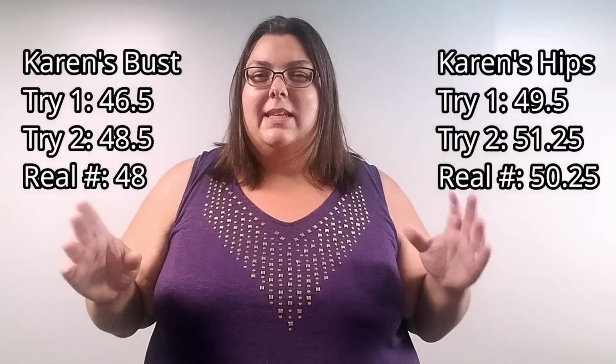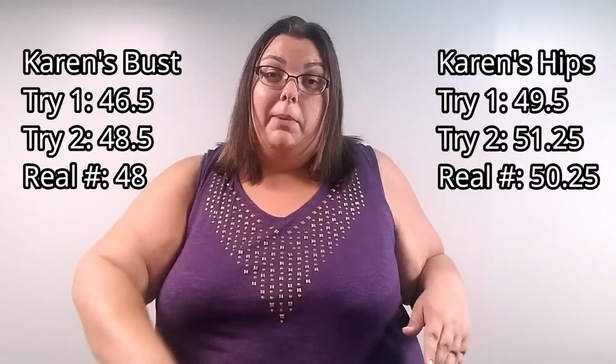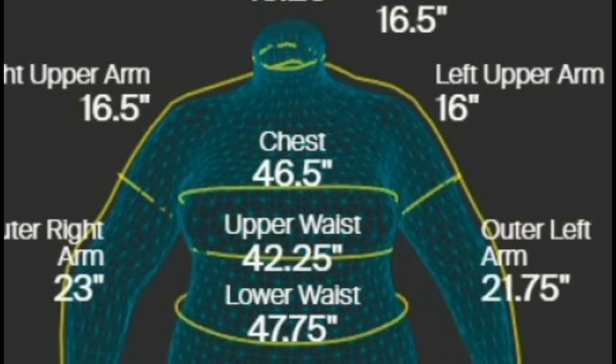But let me jump over to Karen for a moment. Her numbers were really close. But there was a little bit of weirdness. When we looked at her diagram, which had lines on her body, they weren't in the right spots. And we think it has to do with how you wear the suit.